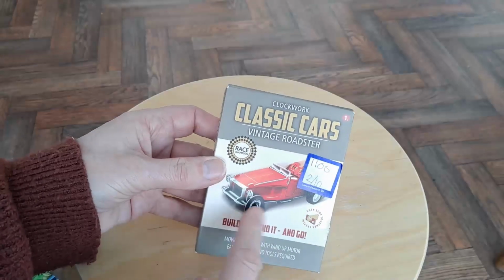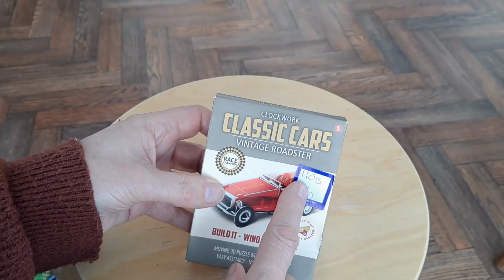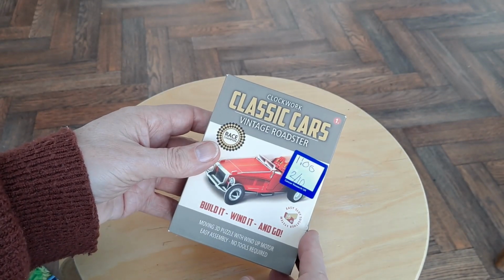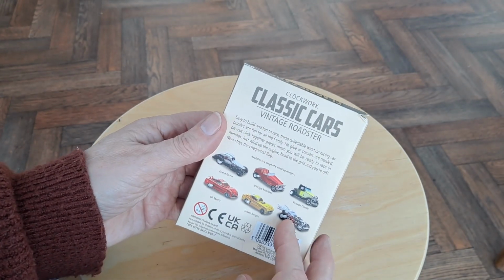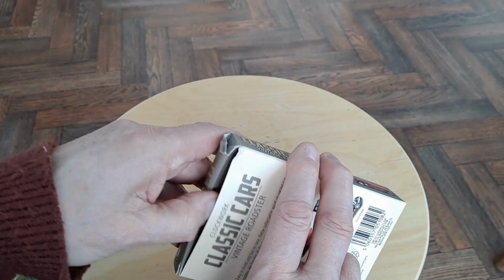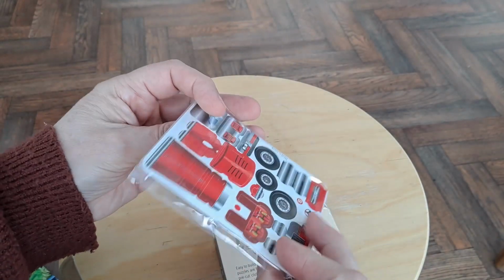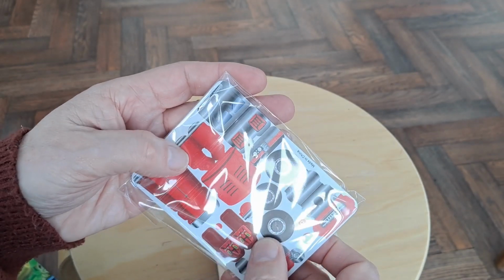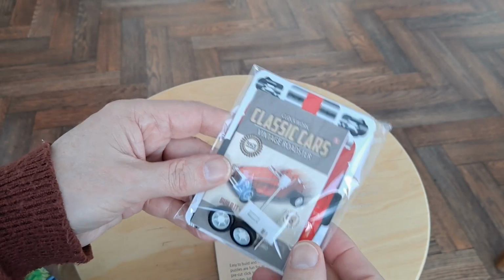Next on the list, I've done quite a few of these. I may even have done this one before, but it was for £1. That is £1, not 1,100 quid. I do enjoy them. They're nice, simple, clip together, and they work. If you haven't seen them before, they come flat pack. It's a plastic card, and you poke the bits out and put them together. Instructions there, and a wind-up motor.